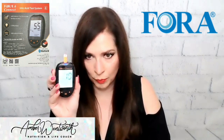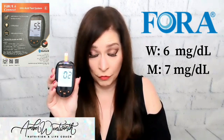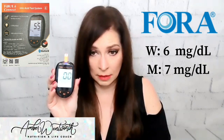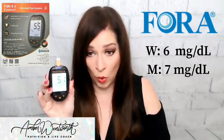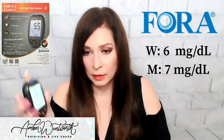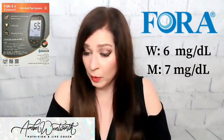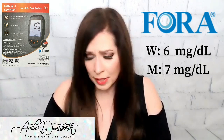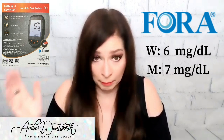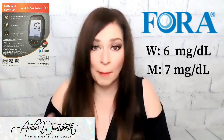Okay, so for reference, it is considered high if it's 6 and above for women and 7 and above for men. So I have a 5.1, so I'm good. It's kind of hard to see that, but that's actually a 5 there. But yeah, 5.1, so I'm under the level. It's all good. And it's not surprising. I mean, I literally only eat meat. So it's not surprising that I have a number like that, but it's still not high.